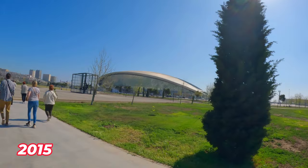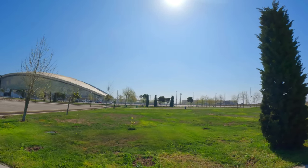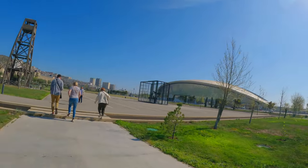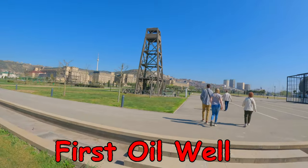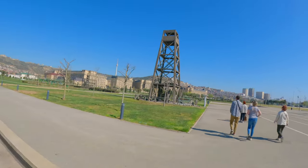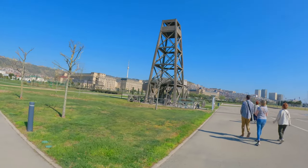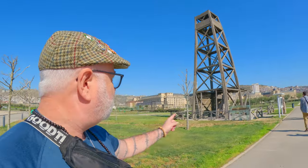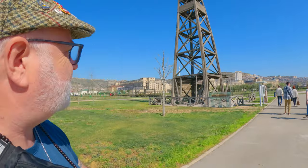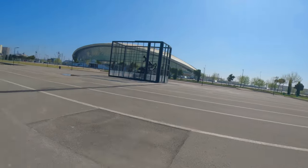And then here you see the derrick is not far from the Caspian Sea. The Caspian Sea is just literally on the other side of that stadium. And here is the tower itself. We're here for 10 minutes, so it's a 10-minute part of the tour. And here's what it looks like. See that? That's what it looks like right there. And then there's one here working.